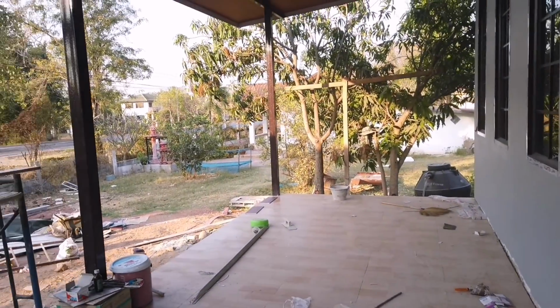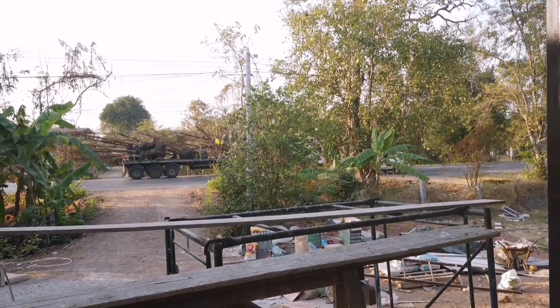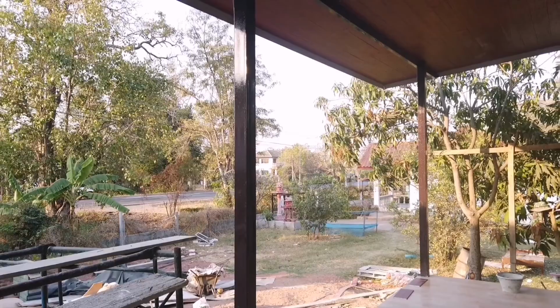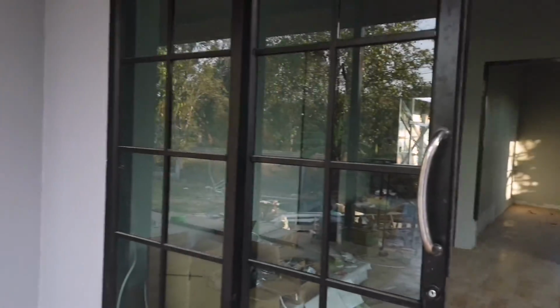It's just the view of the cars. Oh sorry, there's a lorry there with trees on the back of it, look. Nothing goes to waste here, even dead trees. Right, let's get inside and see what they've done.